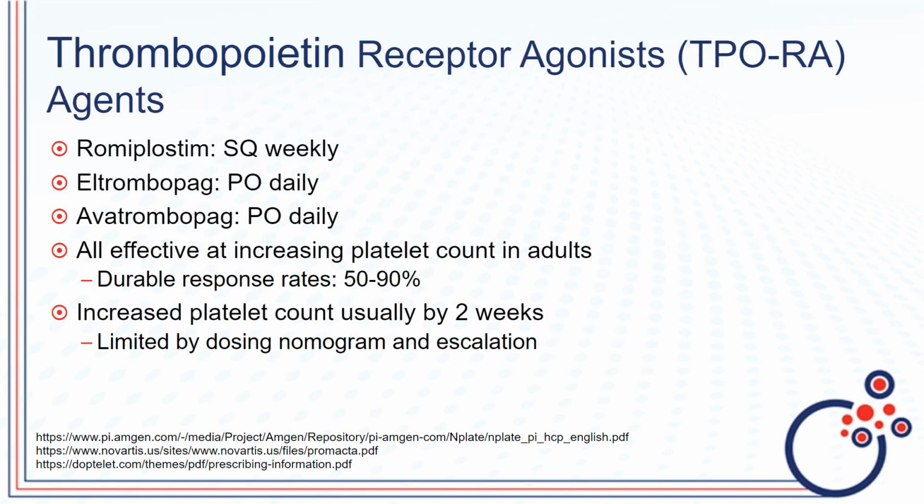So the more recent category of drugs is the thrombopoietin receptor agonists, of which there's 3 that are now currently FDA approved for ITP. Romiplostim, which is sub-Q weekly administration, Eltrombopag, which is a PO daily medication, as well as Avatrombopag, which is also a PO daily medication. They've all been shown to be effective at increasing the platelet counts in adults with ITP, with durable response rates ranging from 50 to 90%.